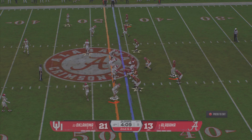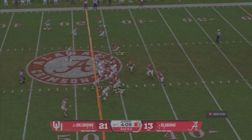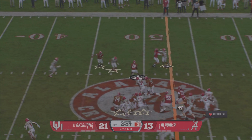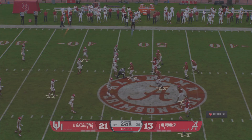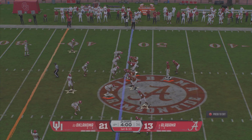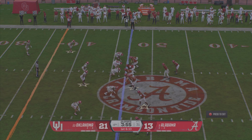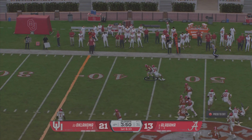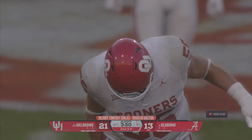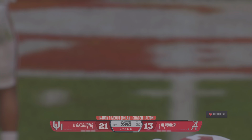Two-back set, quarterback flanked by the backs. He'll hand it off. He's in the clear. And they tackle him, but not before he picks up the first. A running play gives the offense a fresh set of downs. Off the play fake on first down. Pulls it in. It's Cuevas. And the player is down injured after that last play. We'll take a timeout while they check him out.